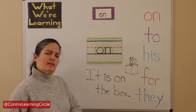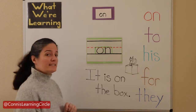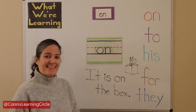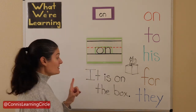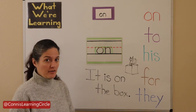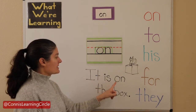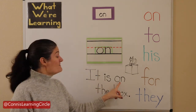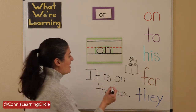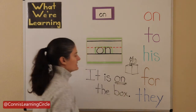Okay, did you see where our word on was in the sentence? Let's read it again and you stop me when we get to our word on. Are you ready? Here we go. It is on. Very good. There it is. Our word on is right there in the middle of our sentence.